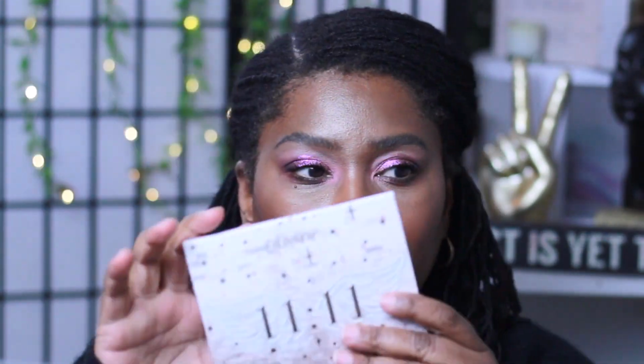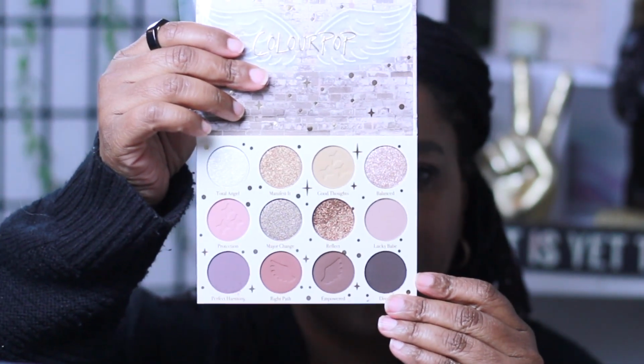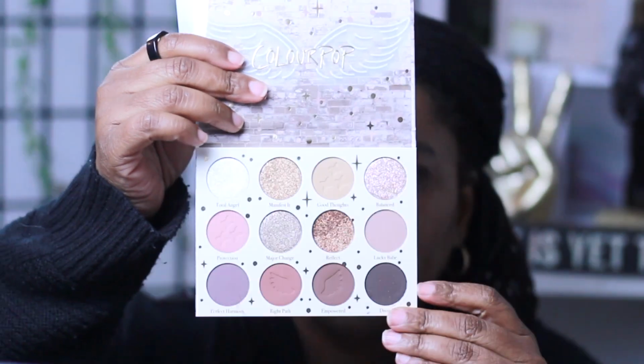Alright, moving on. Everything else I have here. First off, we might as well start here with ColourPop. I have 2 from ColourPop. The first one is this 1111 palette. It is so pretty, y'all. Doesn't have a mirror, but these are the shades. Very pretty, a nice neutral. It's also a warm, a little cool tone in there. Very nice.